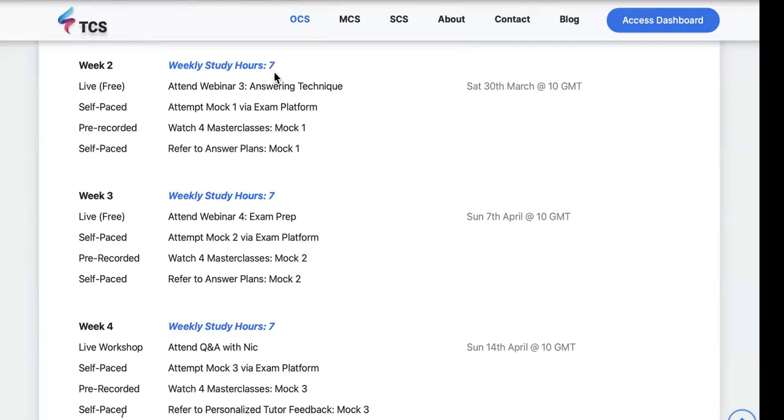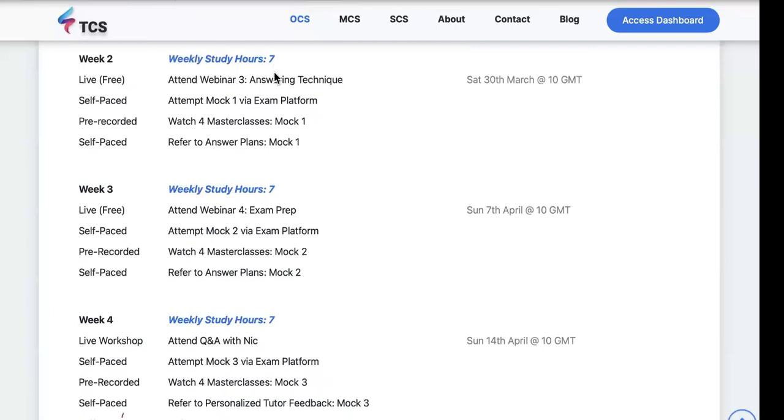You need not allocate additional time for studies. You need not spend time to go through study texts and learn theory, because all these elements are covered via the master classes. So we have developed a set of mock exams covering the entire syllabus, and covering each syllabus area, we have developed a master class, thereby ensuring you learn theory and improve your application skills. And once you keep redeveloping answer plans, you'd significantly improve your answering technique.